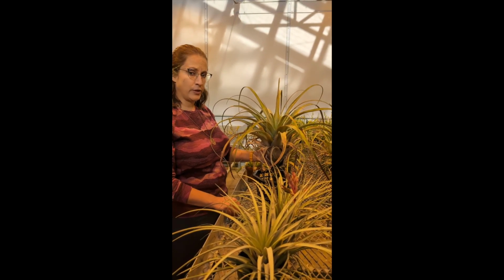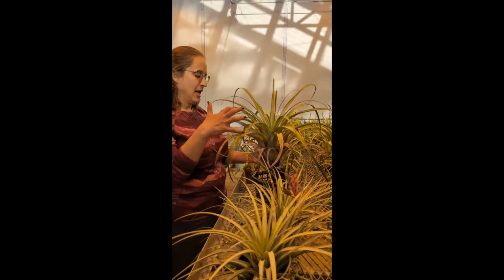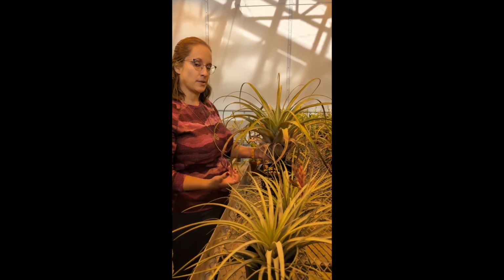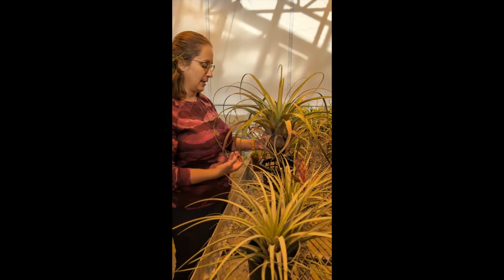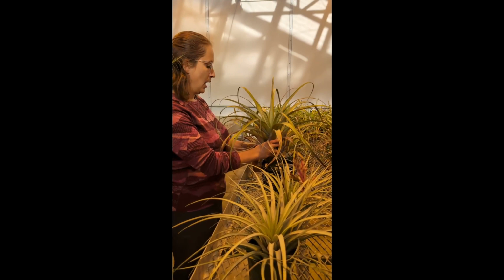And just like we don't know how many species of bromeliads there are, we know even less about all of the complexity of what's happening with all of these microbes and other organisms, how they're related to each other, what they're doing, how the plant is utilizing them, etc. So much to be studied there.